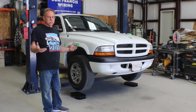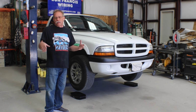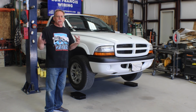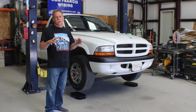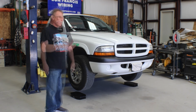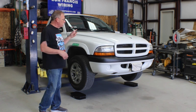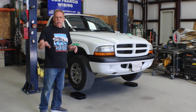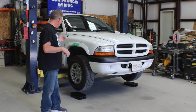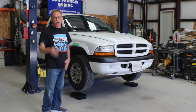I don't honestly expect we're going to be lightening the truck really. What I expect is that we are going to have some means of knowing what the corner weights are and how we can affect those. But for now, this will give us a baseline and something to work from. So let me get the actual computer hooked up and all the wires run, and then we'll get a weight and I'll show you guys what it looks like.